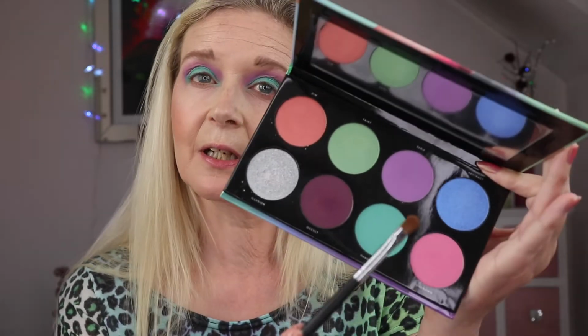Alright, I want to bring some blue into this inner corner, so we're going to go with that blue shade. I'm going to pack it on the brush and then spray it. This is a Morphe 124. I've got so many Morphe brushes now, I'm really enjoying them.